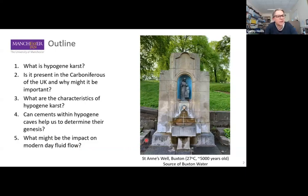And on the right, I've got a picture of St Anne's Well in Buxton. As I'll go on to say in a minute, a lot of the processes that I'm going to talk about probably link into the modern hydrogeological system, which is feeding hot springs on the Derbyshire Platform today. And I'm going to show you 2 or 3 examples of those springs.